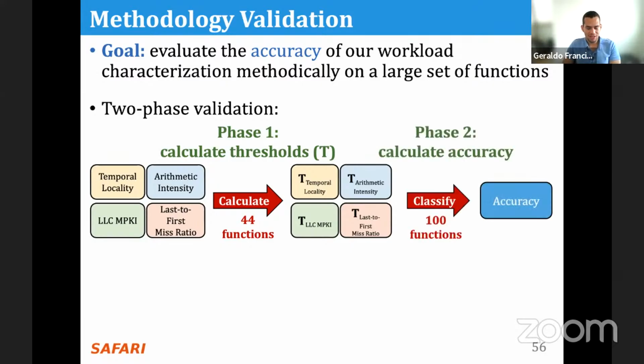In phase 2 of our validation, we calculate the accuracy of our workload characterization by classifying the remaining 100 memory-bound functions using the threshold values obtained from phase 1 and the last-level miss ratio curve slope. After phase 2, a function is considered to be correctly classified into a memory bottleneck class if it fits the definition of the assigned class using the threshold values obtained in phase 1 and follows the expected performance trends of the assigned class when the function is executed in the host CPU system and in the NDP system.